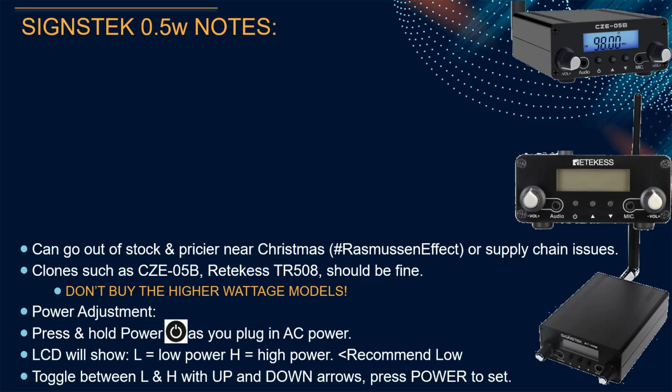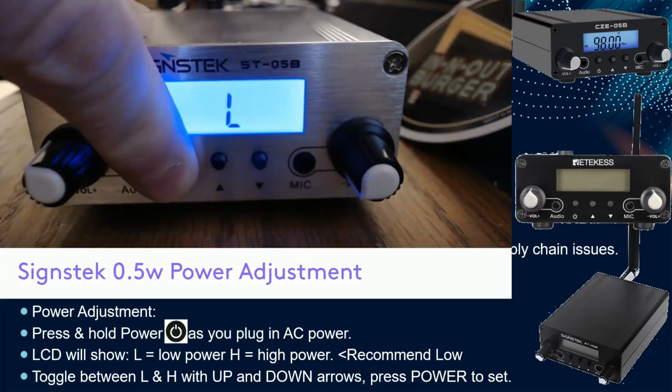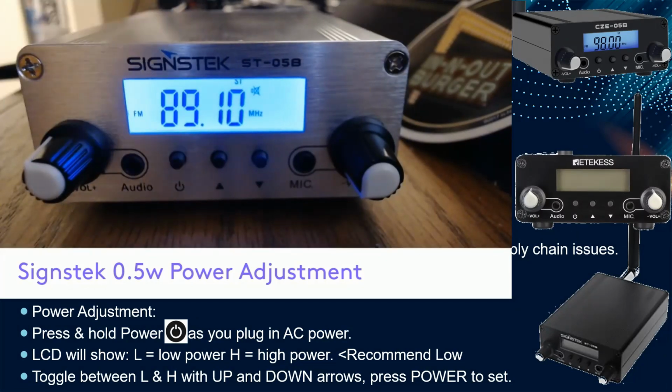And here's a little short video how to do that. There you go. So power is unplugged, holding down power, plugging it in, low, high, go back to low, set it with power. Boom, you're done.